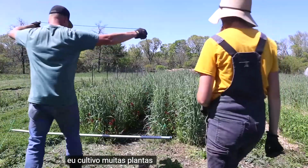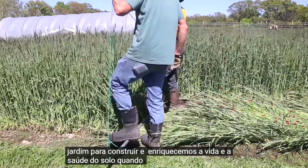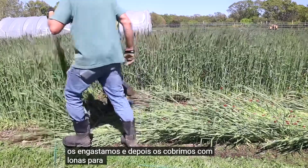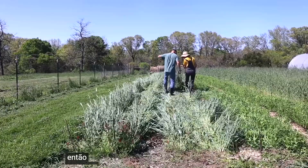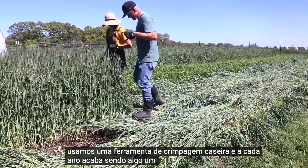I grow a lot of cover crops in the garden to build and enrich soil life and health. When they start to flower, we crimp them down and then cover them with tarps to get them to die before planting our main vegetable crops in them. So we use a homemade crimping tool, and each year it ends up being something a little bit different.